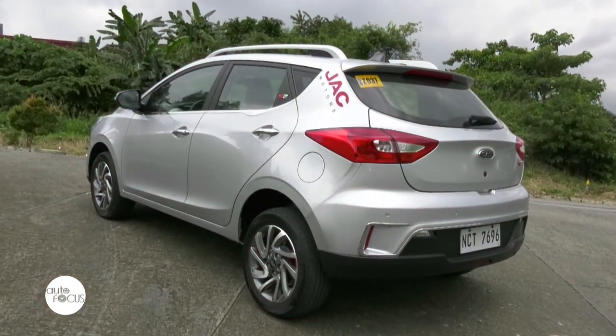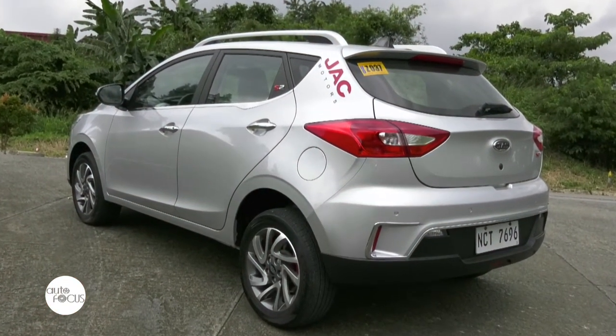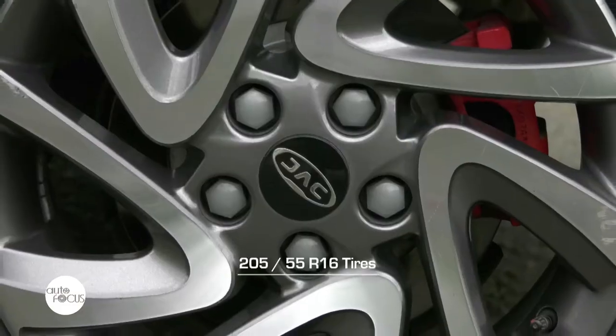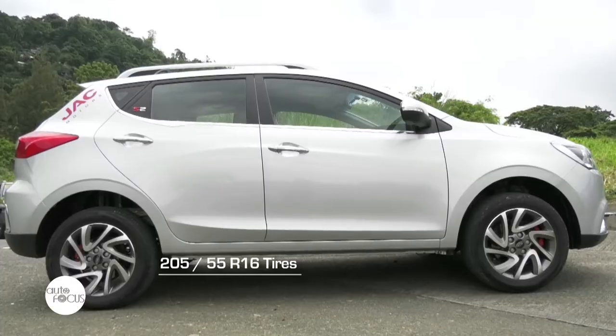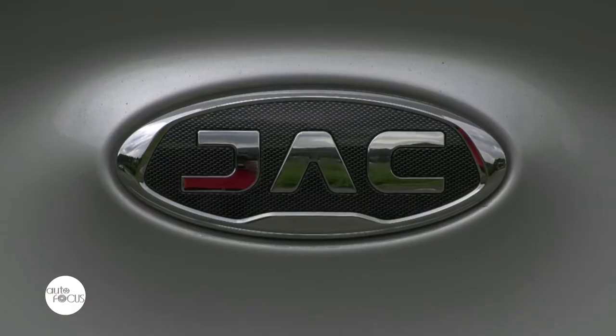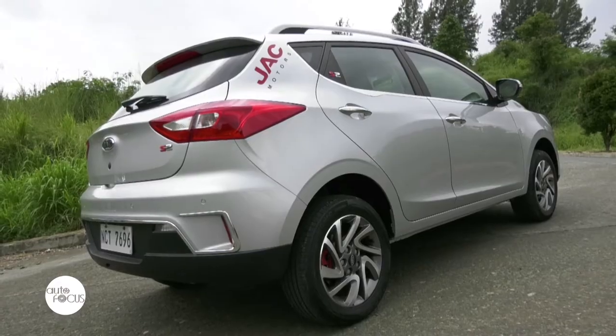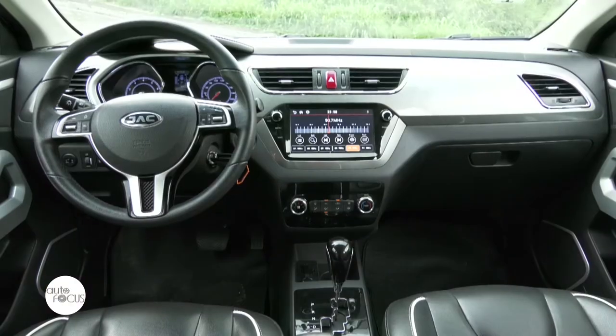Another feature that gives an additional accent to the JAC S2 is the swept back roofline plus the roof rails on both sides. On top of that, the JAC S2 comes with 16-inch alloy wheels. Overall, its exterior seems to be one of its strongest points. Let's check out the interior.